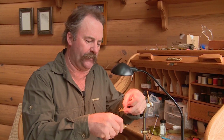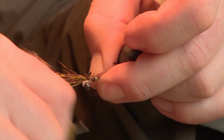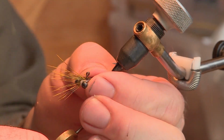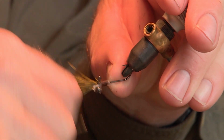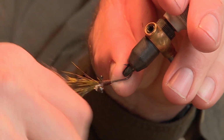So now I'm going to secure the eyes in place. I added some cement under there, and I'm going to use 6/0 thread because I'm really going to pull down hard on this and squeeze these eyes in place because I don't want them turning. And make sure that they're even the way that you want them, so they're not twisted. And you can see by the plastic here, it's really squeezing down onto the hook, and it's going to really secure these eyes in place.